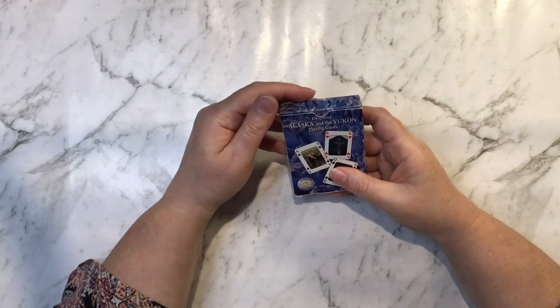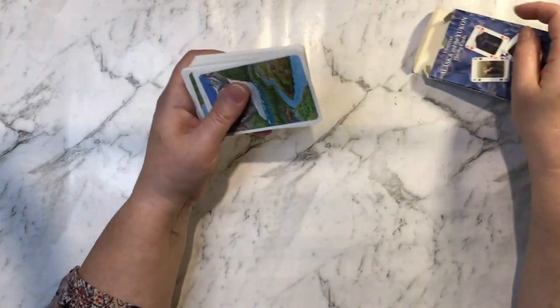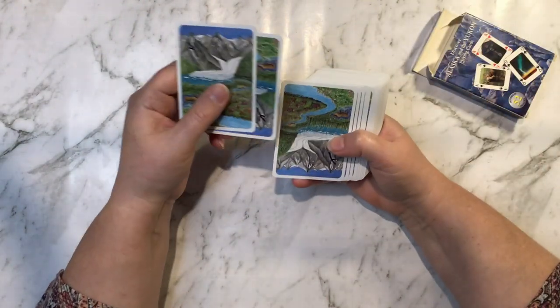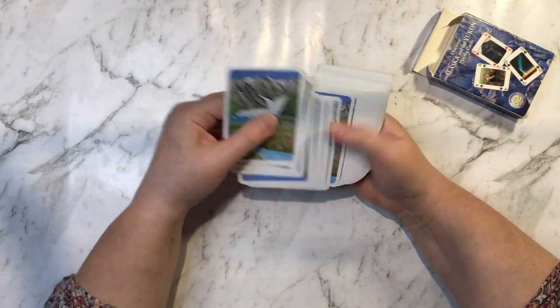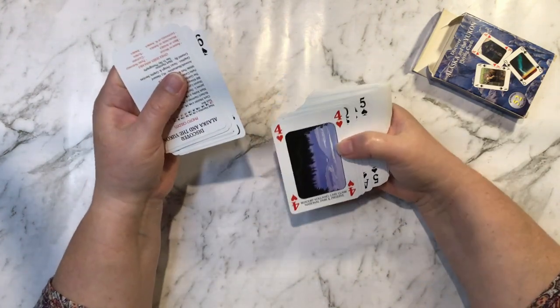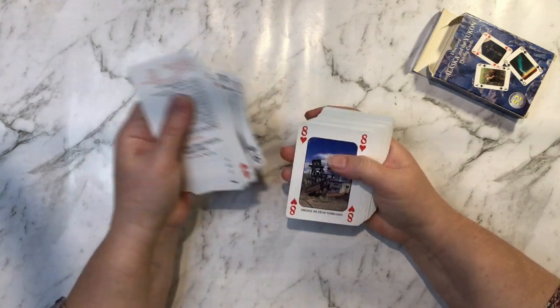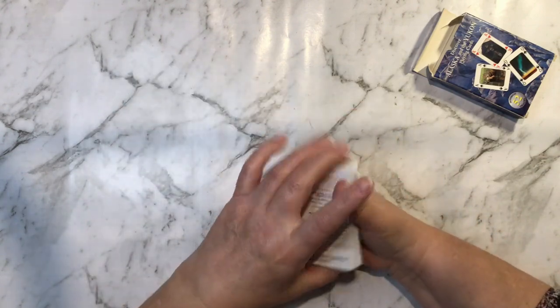There were these Alaska and Yukon playing cards. Thought that was different. I don't have any Alaskan ones. I love that side of them. And then they've got the pictures or the photographs on that side. So they're nice as well.